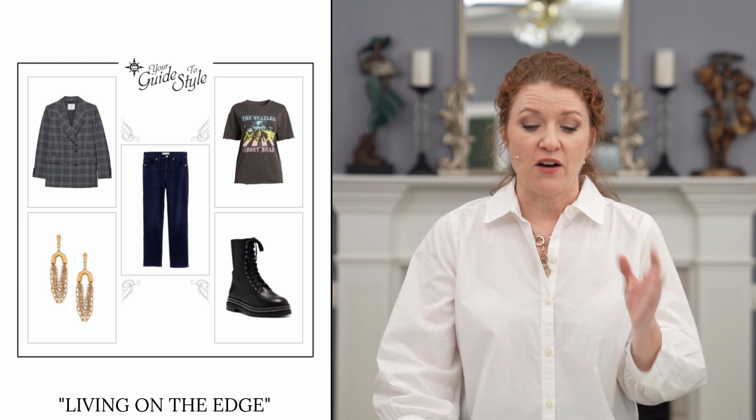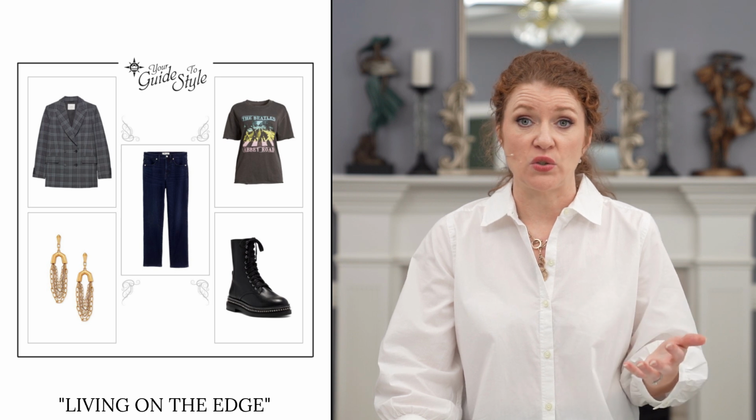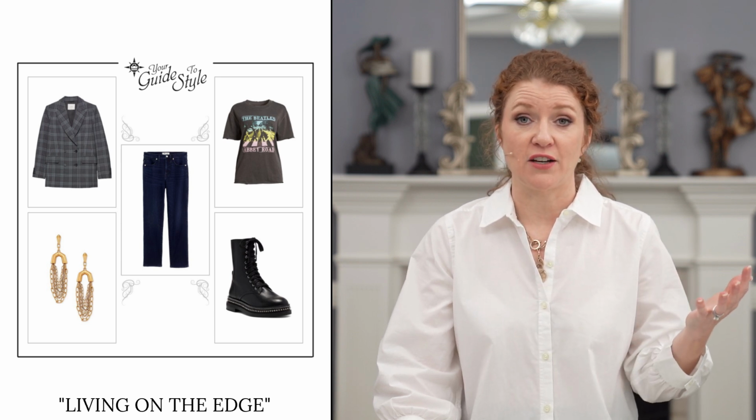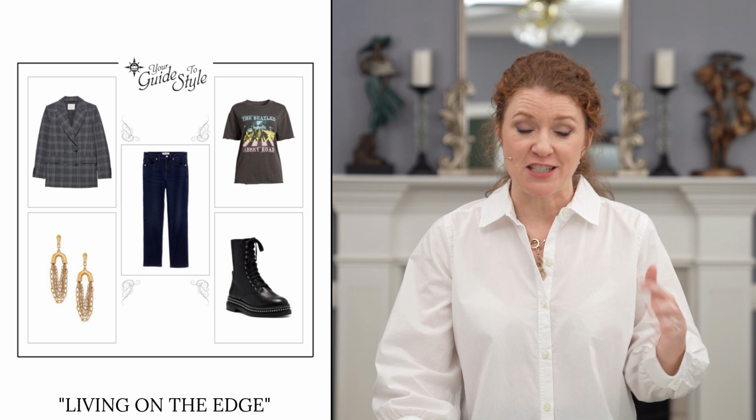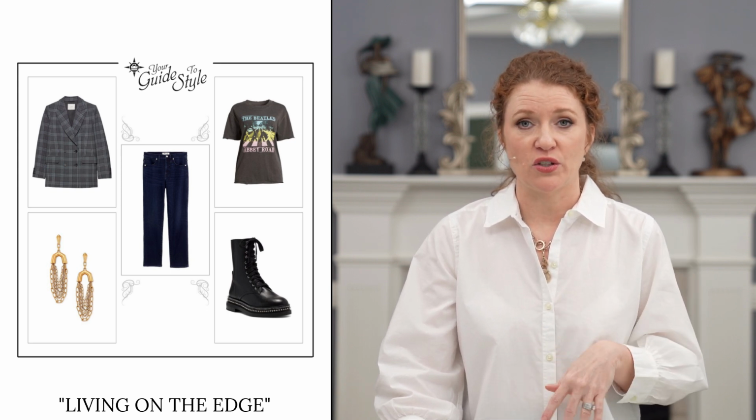So think about, this is a great way to layer. If you don't want to do the graphic tee, just do some fun colored tee that you like underneath it. Not a big deal. But t-shirt and blazer is one of my first picks. That's a great look with these booties.